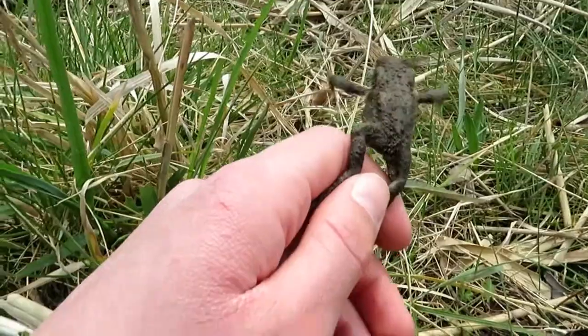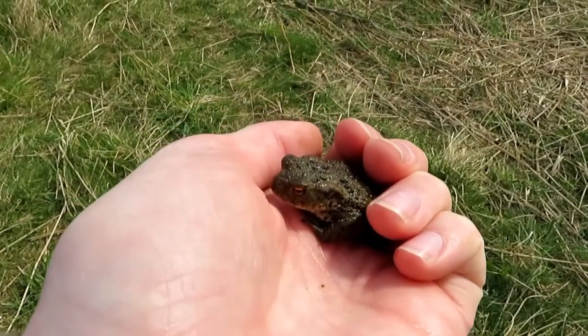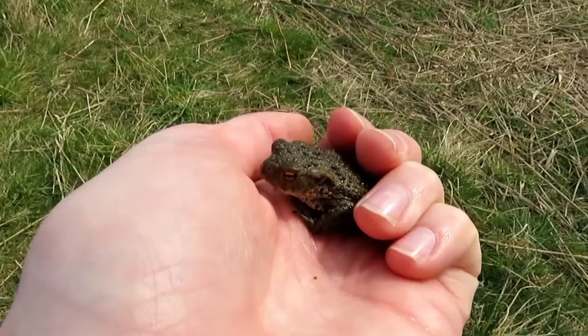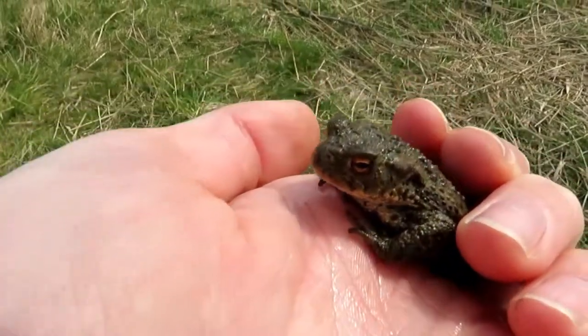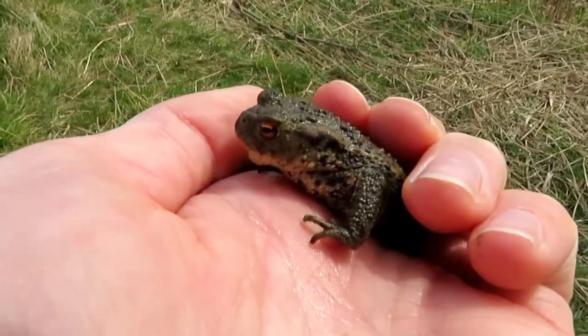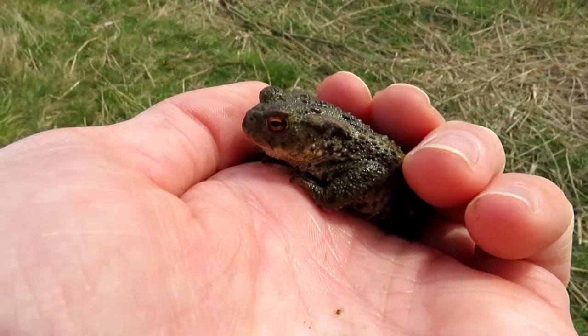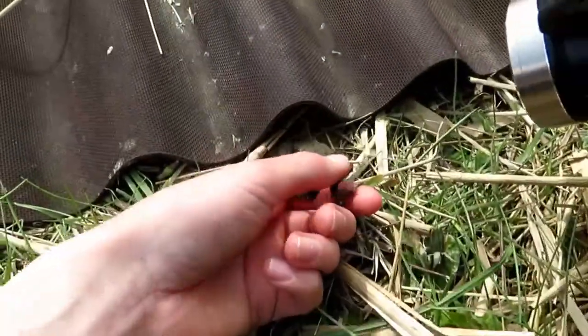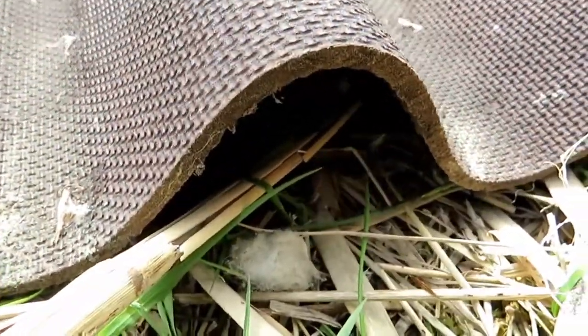We'll go release him. So this common toad is under human encroachment in the UK. Common toads as a whole are actually going in decline in England because of farmland being built over their habitat. So we're going to go get a quick segment of me releasing him. Going in for the release right now. And there he goes. Back where we found him.